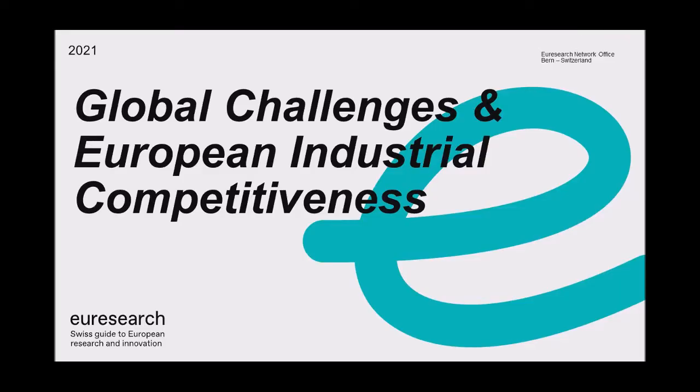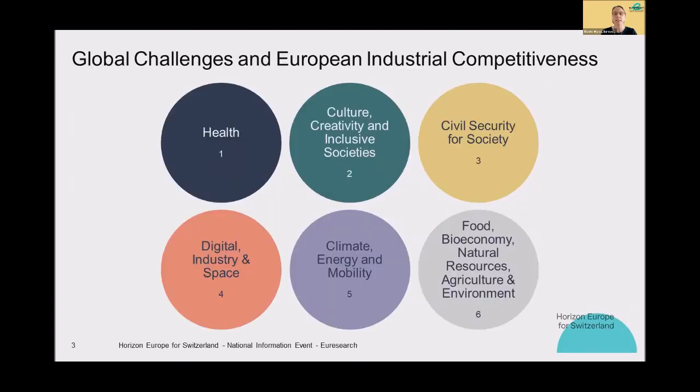Pillar 2 offers funding for collaborative projects with the goal to tackle the important societal, ecological, and economic challenges Europe is facing, and also to boost its innovation capacity and competitiveness. It contains 6 clusters, and in the next 65 minutes, each cluster will be presented by the responsible NCP. I will present clusters 1 and 3 because I'm responsible for both of them. And then you will hear about cluster 2, 4, 5, and 6.